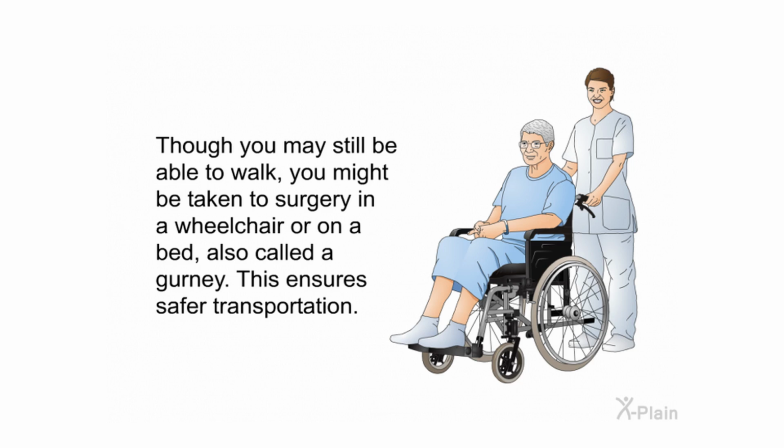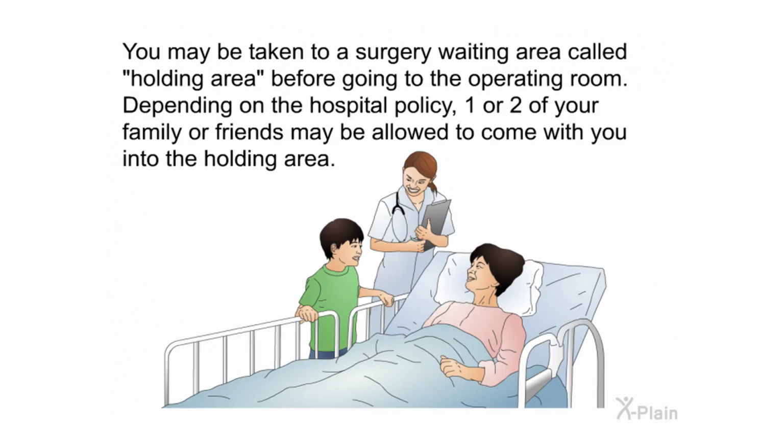Though you may still be able to walk, you might be taken to surgery in a wheelchair or on a bed, also called a gurney. This ensures safer transportation. You may be taken to a surgery waiting area called holding area before going to the operating room. Depending on the hospital policy, 1 or 2 of your family or friends may be allowed to come with you into the holding area.